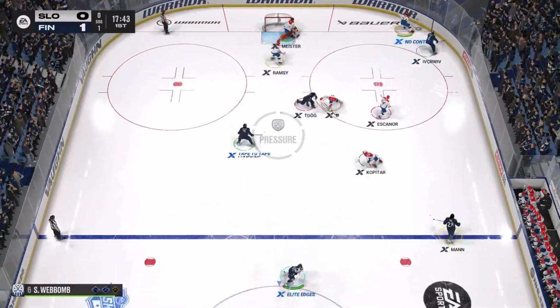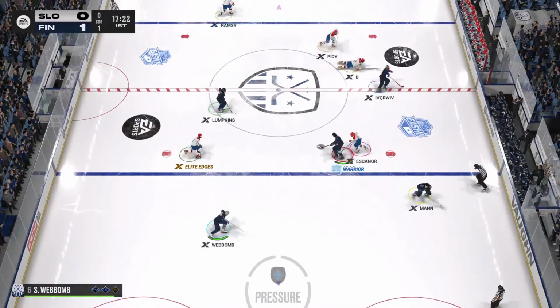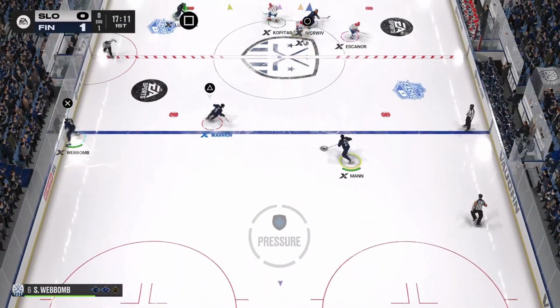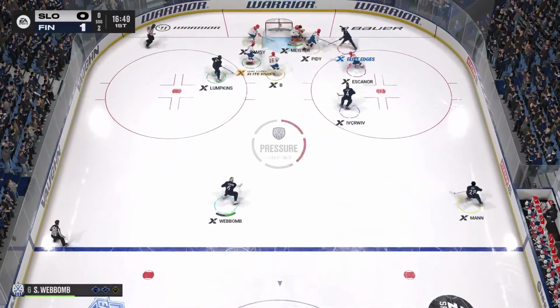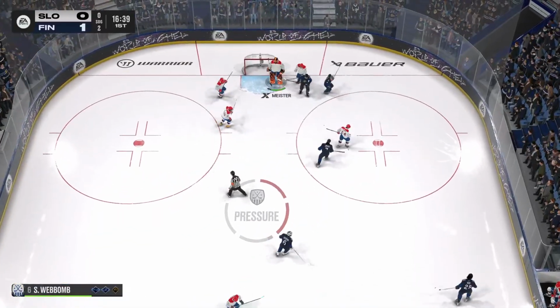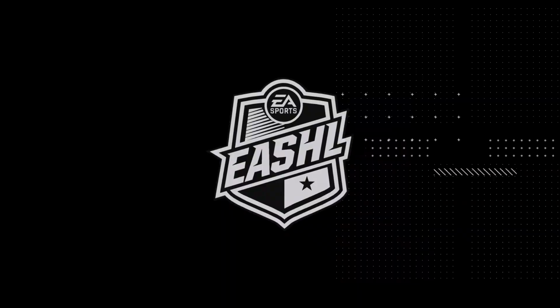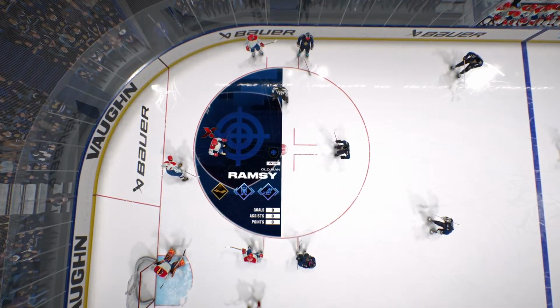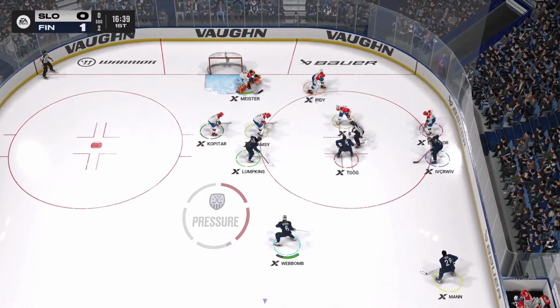Hooks it away in his own end. Tries to get the puck to Bryson. Pass stolen in the open ice. Moved up ahead here in the neutral zone. Big stop right there. Ref blows the whistle as the puck's covered up. We're still in the early stages of this period. 1-0 is where we sit at this point.